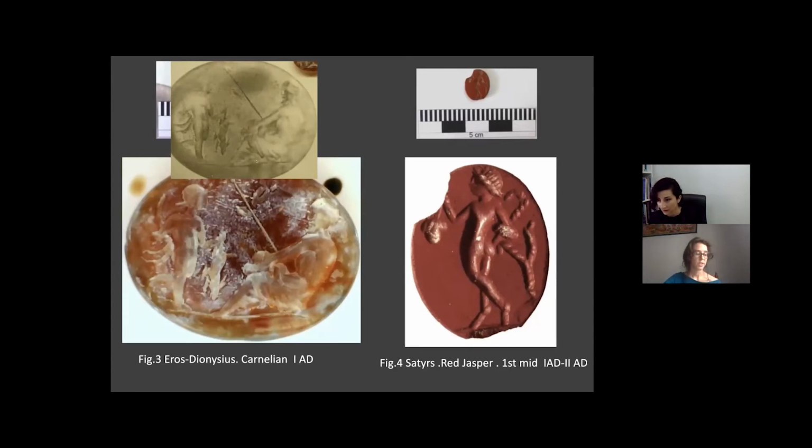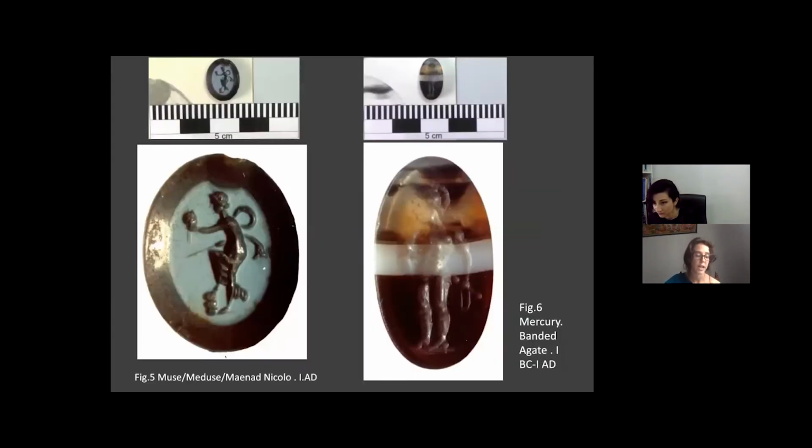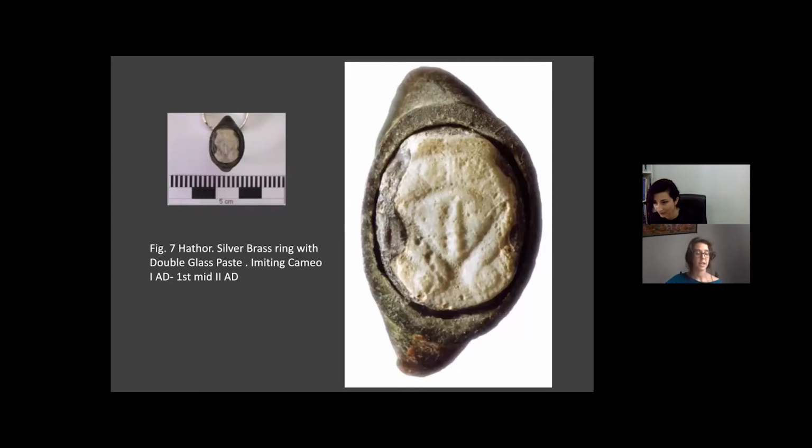Some of these are associated with trade, prosperity, rural life, fertility, and health. Of the other topics, I have to mention this one especially, the hatter. This one is one of the rings found, in silver and brass with double glass paste imitating a cameo, really interesting pieces.